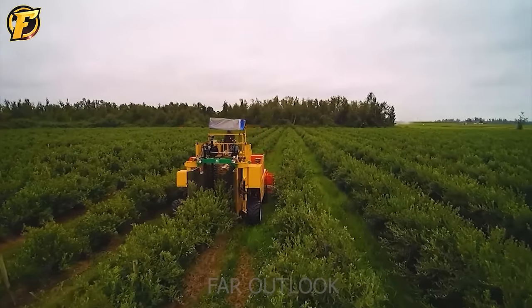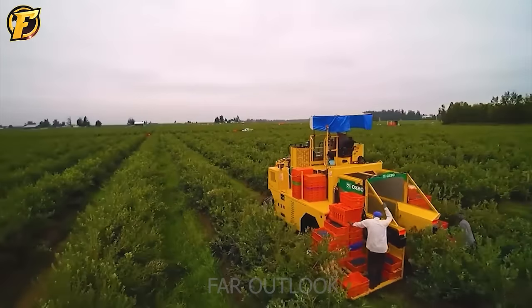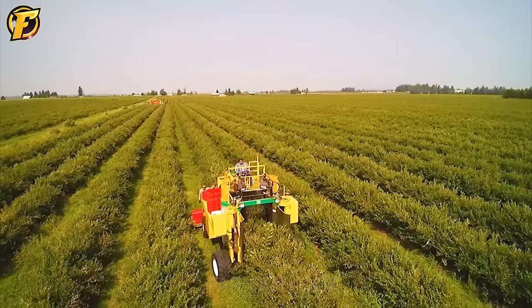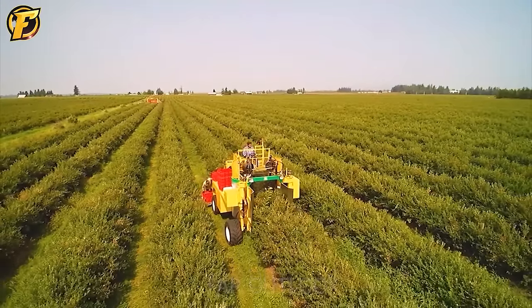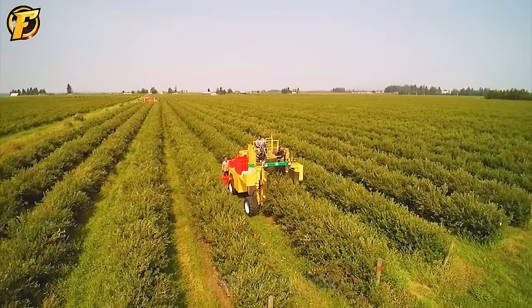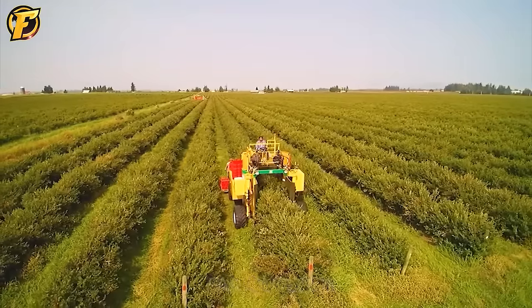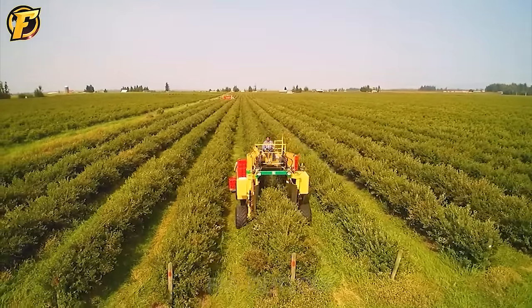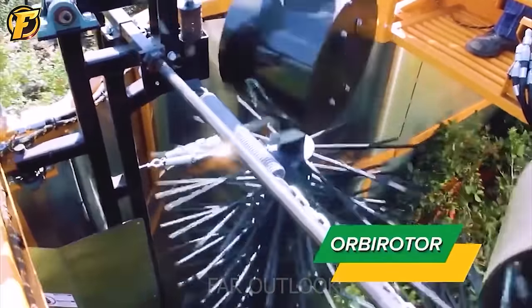In front of you is a wonderful berry harvester called Oxbow 8140. This yellow machine is one of the most efficient solutions for harvesting berries such as blueberries, strawberries, raspberries, and blackberries. With an operating speed of up to 6 kilometers per hour, this machine can harvest up to 12 rows per turn through the garden.